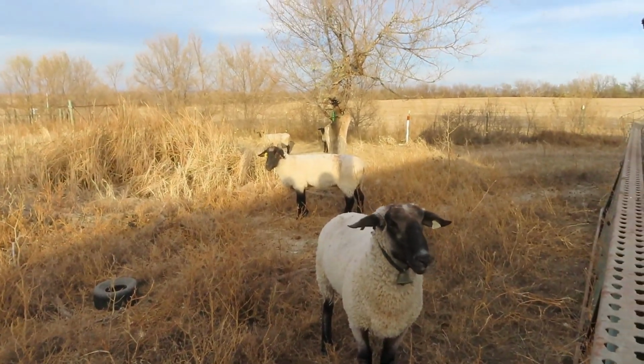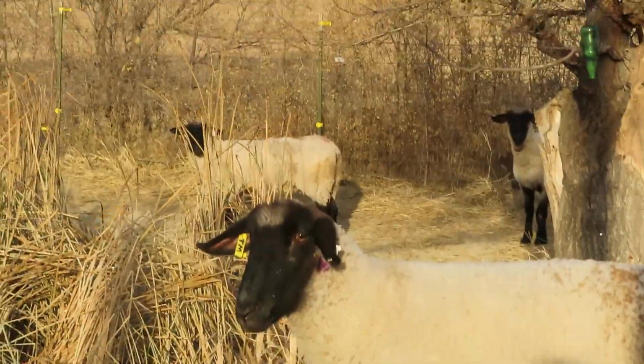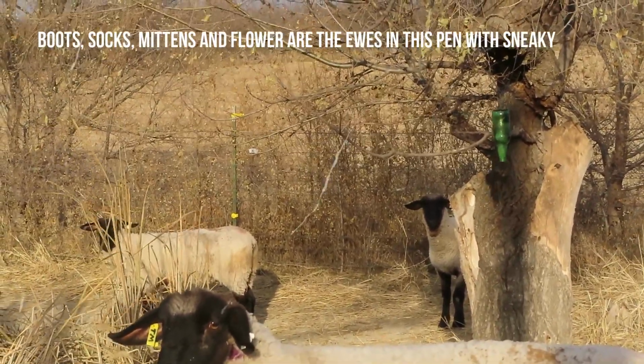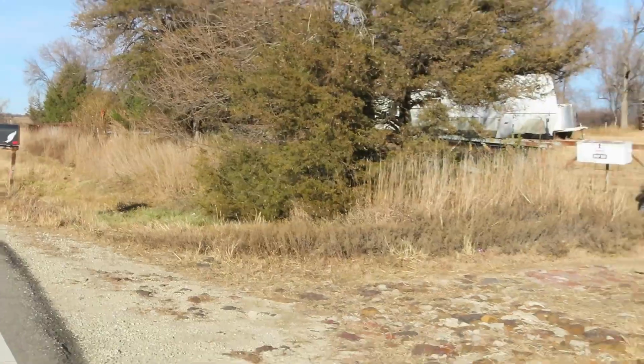And then this lady back here is the one that we just treated. That's Mittens. And then way back there is, I believe, Boots. Okay, so here we have Mr. Timber.